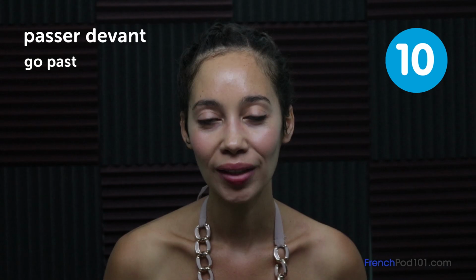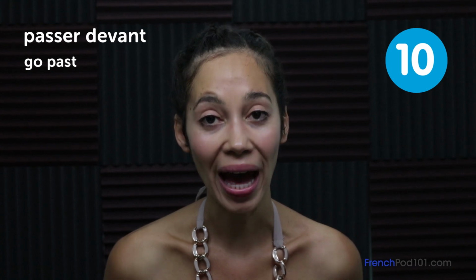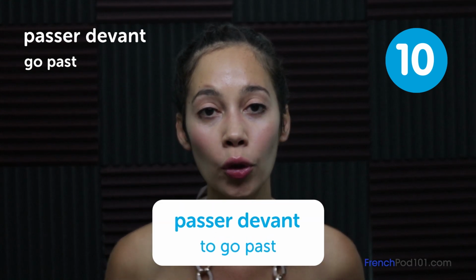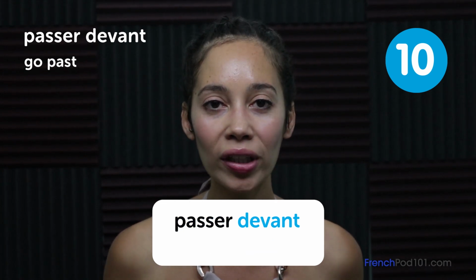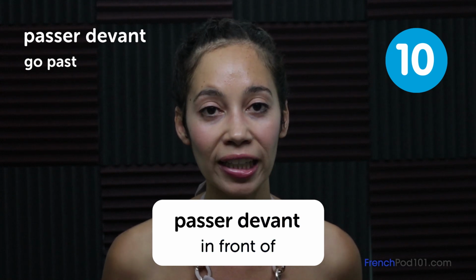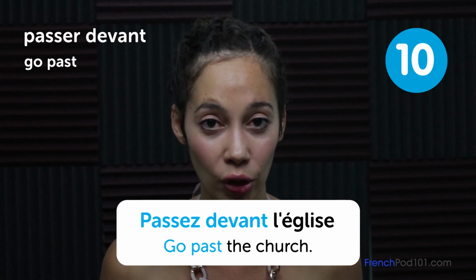Passez devant. This means go past. Passer means to pass, and passer devant means to go past. Devant is a preposition meaning in front of. For example, you can say passer devant l'église, which means go past the church.